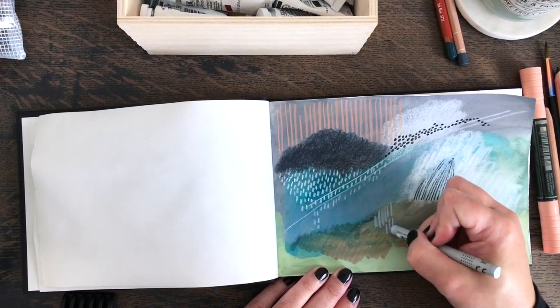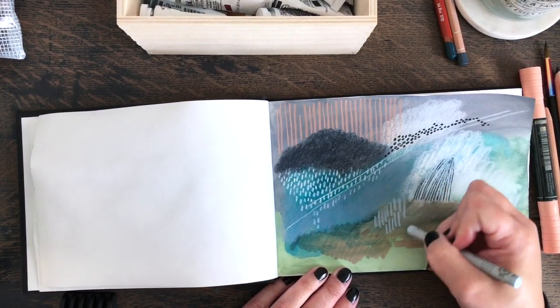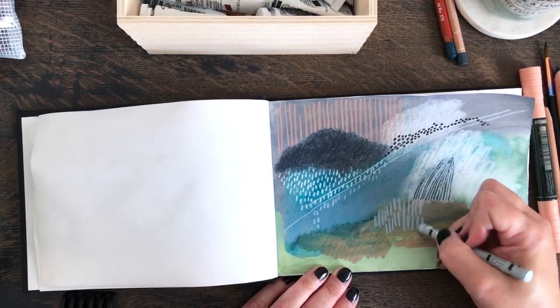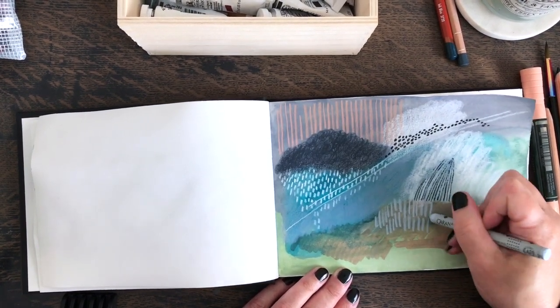Do some little dashes here. Such gorgeous colour, this light grey. Goes really well with the salmon.